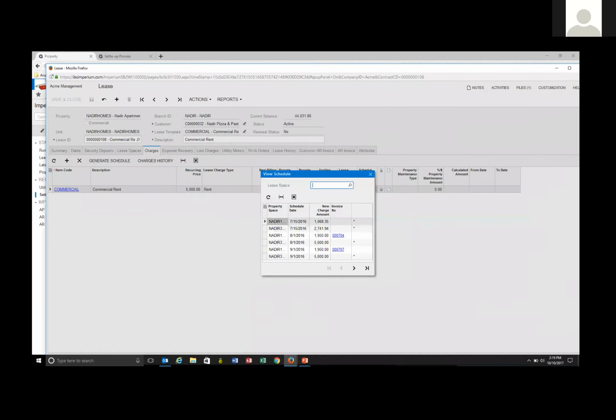And that schedule, we can actually then go into at any time and see our month-to-month billings, see what's been billed, what hasn't. The asterisks represent the fact that that $5,000 per month space wasn't actually added until we got out to 2018. So that's why that wasn't billed in the past periods.